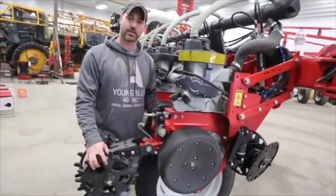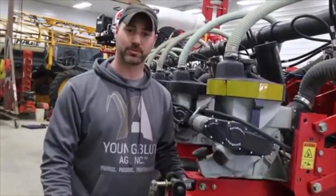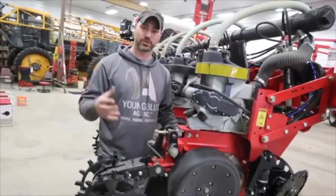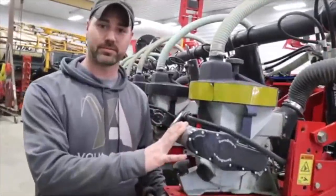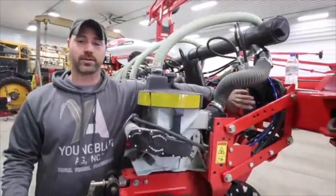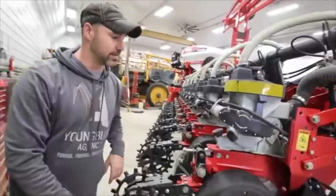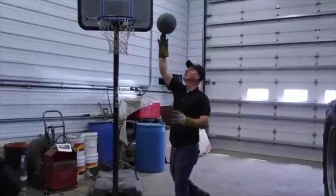Now that we've gotten everything to the back, here's our row unit. We've gone with a Yetter Twister. This is actually the cast version of the Twister closing wheel. So this is gonna help break up sidewall compaction and make sure we have good seed to soil contact. We've got our Ag Leader electric drives. Then of course we've got our hydraulic downforce. That's gonna keep this baby glued to the ground. And then what we've done here today is our Yetter air adjust row cleaner.